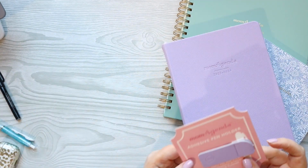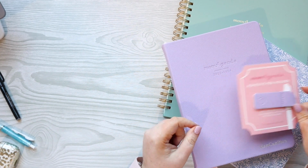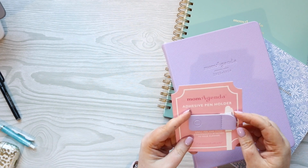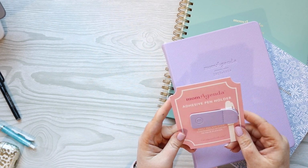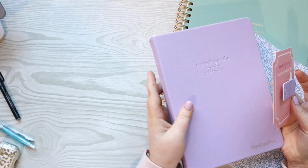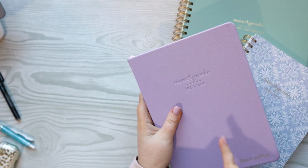And then they also sent an adhesive pen holder in purple, which I think is so cute. This would be so cute in here. Really nice and really pretty. So it says simply peel and stick, conveniently attaches to your planner. So you could just put it on the side of your planner back here. Oh, it's so cute. This is such a cute one.